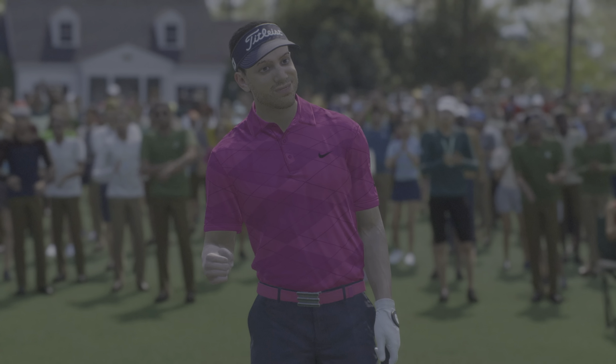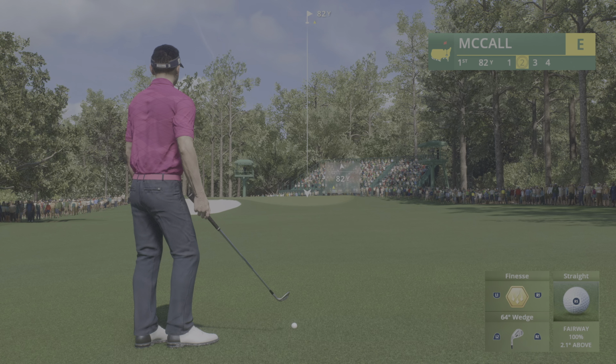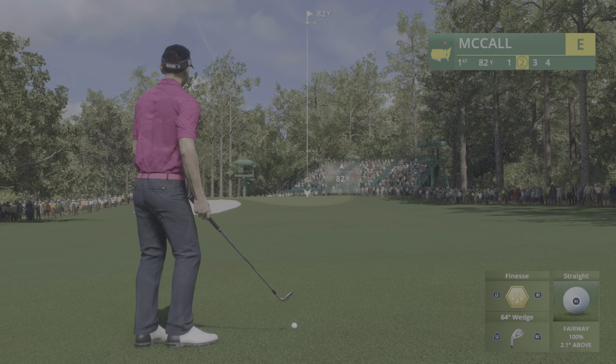I've seen some long tee shots, but it's the advantage to tee that ball up. Get it up there quickly, get the wind behind you. It's amazing how far you can hit it.